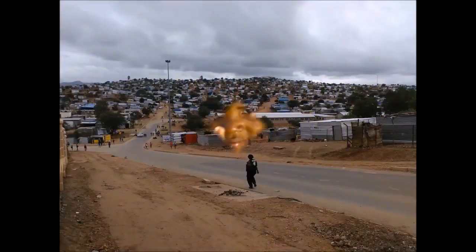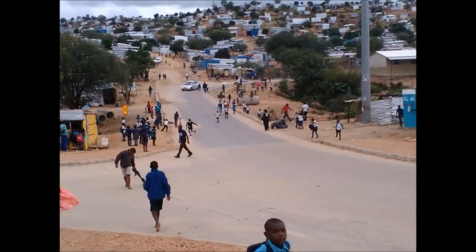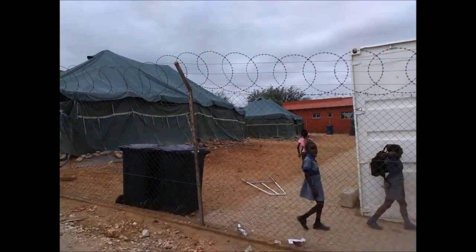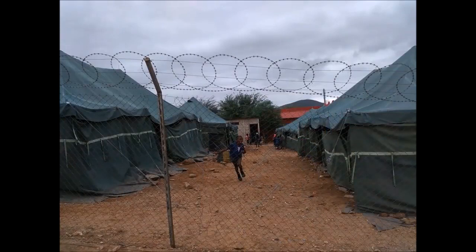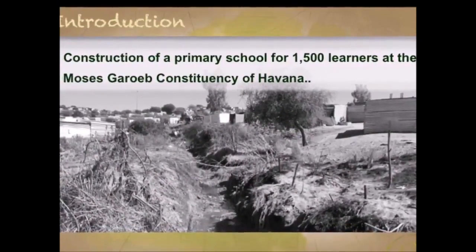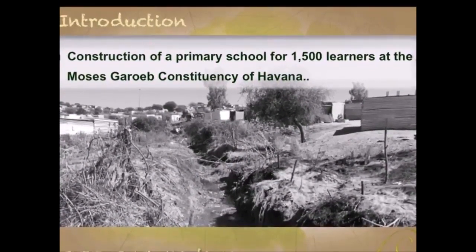Since the school's establishment in 2007, it has been rapidly growing due to the influx of people into the area. So much so that the number of school-going children doubled between inception and technical documentation for the project. The existing facility is made out of prefabricated structures and tents, which is not enough to house the learners. A team was tasked to develop the Havana Primary School in order to be able to cater for its current and future learners. It should also uplift the community, provide lighting and a feeding program.